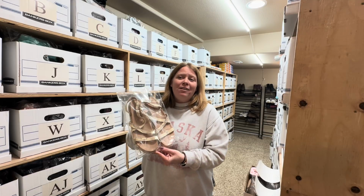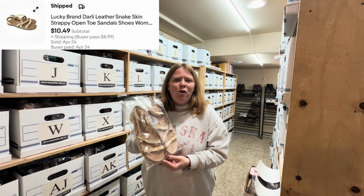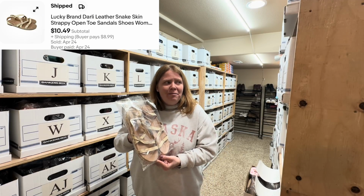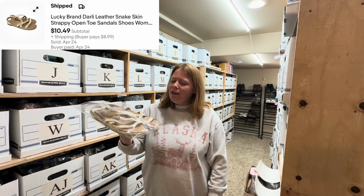These took forever to sell. I remember showing these in the storage unit as a haul. We've been out of the storage unit for sure a year, but that was probably well over a year that I showed these. It's just Lucky Brand.